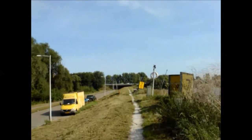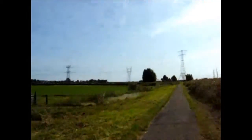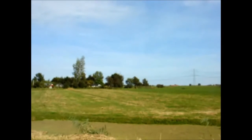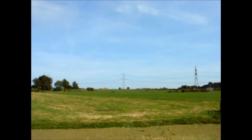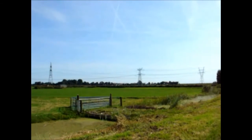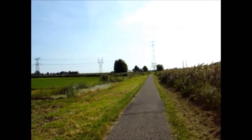And we continue to the fields. Well, this is the beginning of Waterland. It's a large area. There are no cows in this moment. Normally they're all over the place. And this is the next village on our way. So let's go.